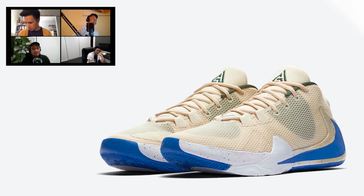So no from Eric. Anyone else? I'm going to say no as well. Nah, I'm not a fan of the Freak ones. Sorry. I mean, nice colorway. I don't mind the cream and the blue, but I just don't like the design silhouette of the shoes, period. Not a fan. Some colorways make the silhouette look better than what it is. And I think this is one of them.